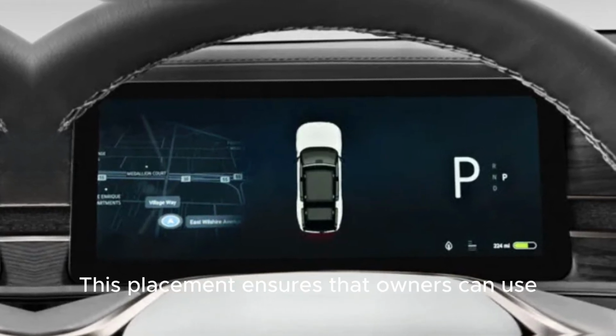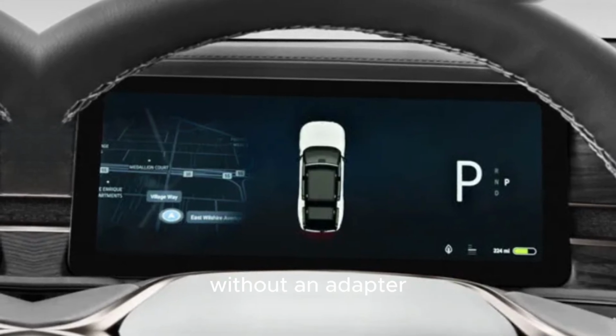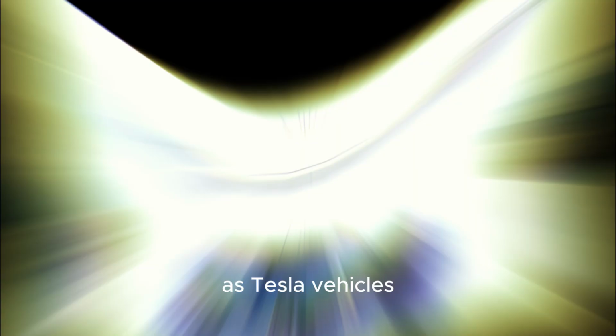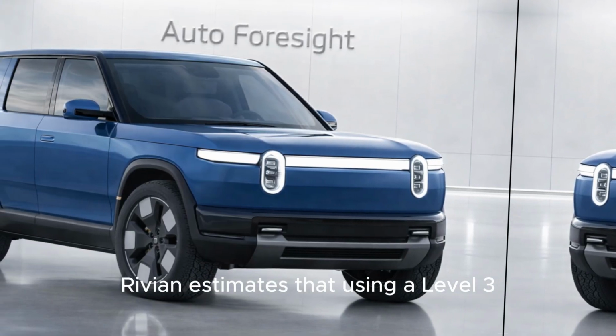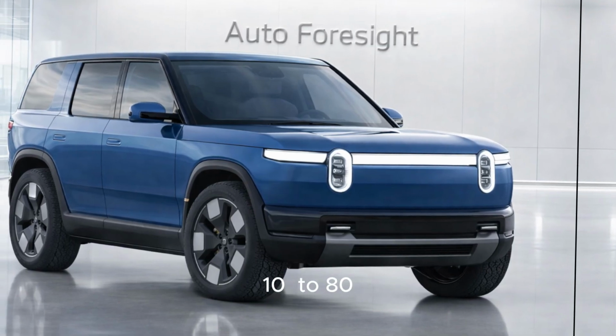This placement ensures that owners can use Tesla's supercharger stations natively without an adapter, fitting into the charger stalls in the same orientation as Tesla vehicles. Rivian estimates that using a level 3 DC fast charger, the R2 can recharge from 10% to 80% in less than 30 minutes.